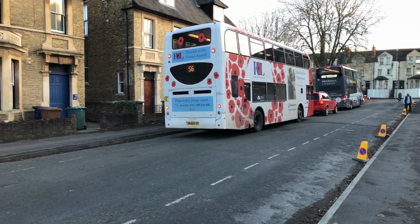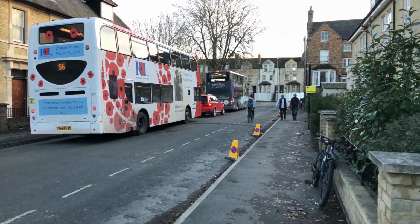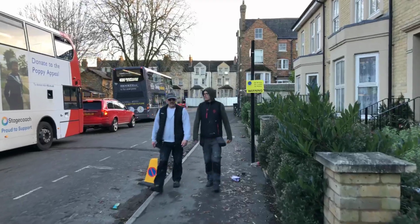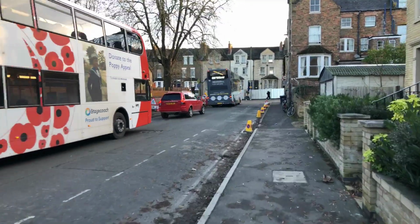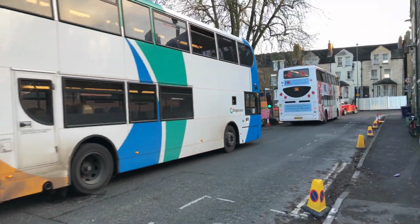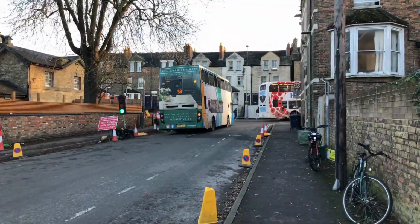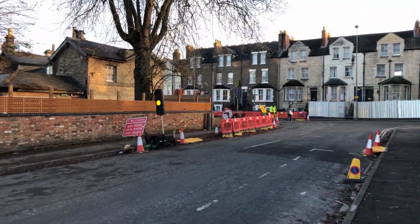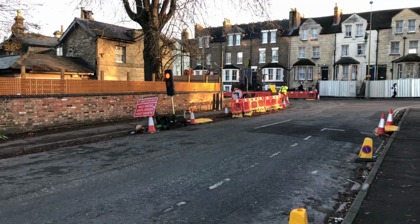Now that's a bit weird because the buses don't normally come down here. At least I don't think they do. I don't know whether they've been sent from the back of the station or what. This is different from what the traffic management was last time I was down here, which was in the summer.